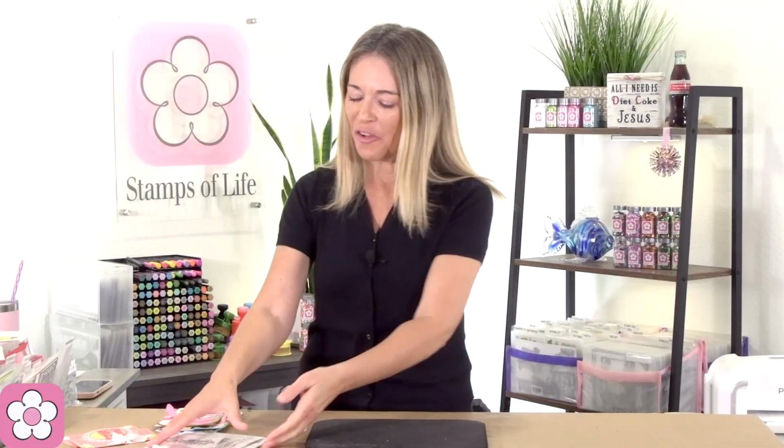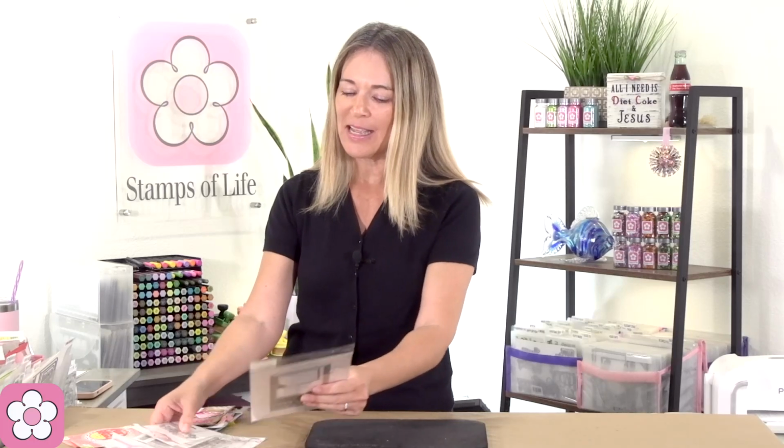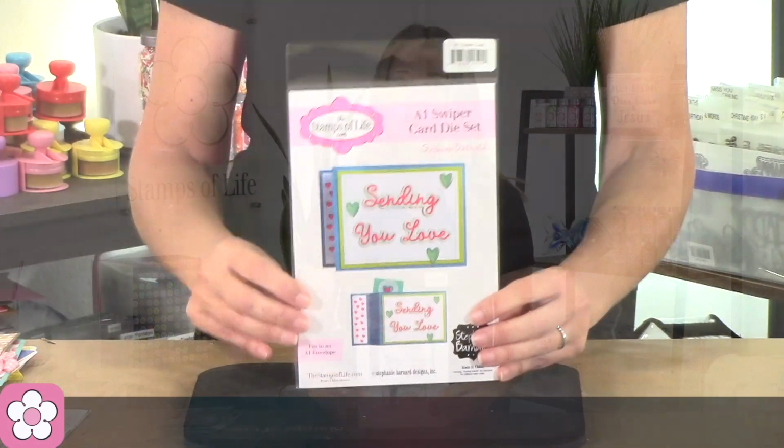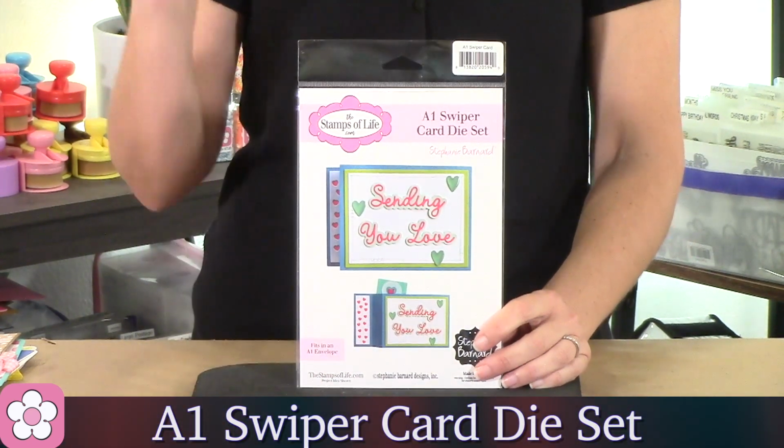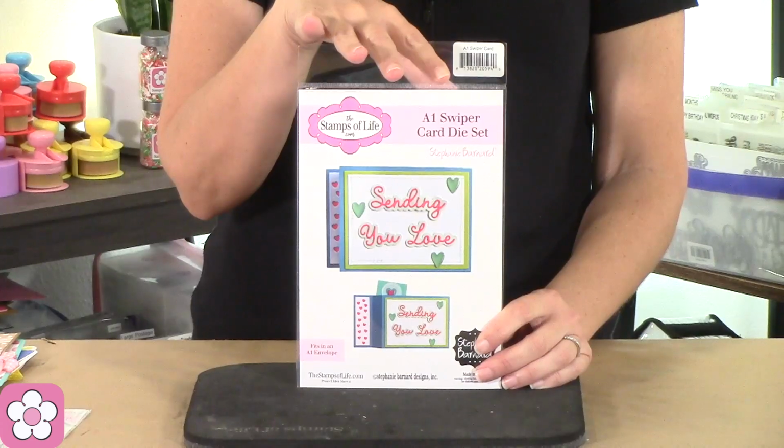Are you ready? The first one is, dun, dun, dun, dun, not the one I showed you because I'm going to wait for that one. This is the A1 Swiper card. Now, the A1 Swiper card, if you remember, if you were in my card kit at the time, you already got this, so I want you to check your stash first. But if you didn't get this one, this is what I also call the wiper card.